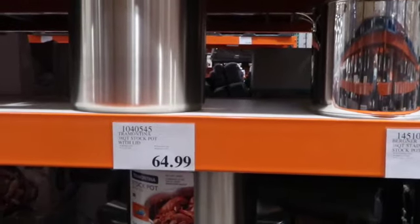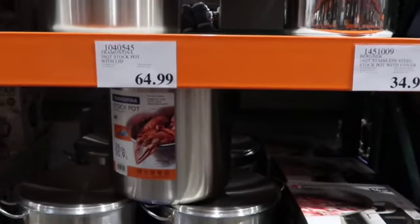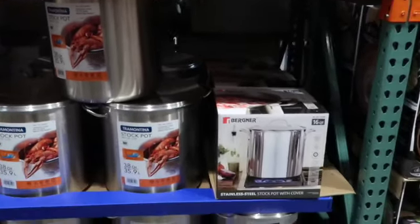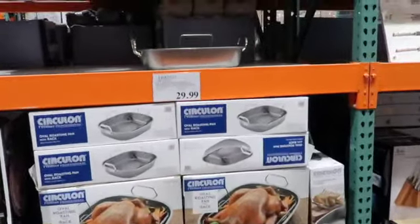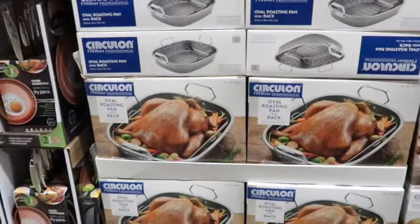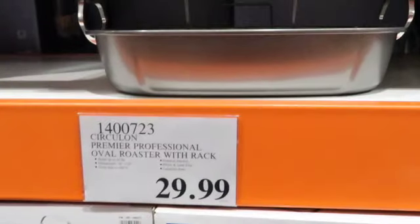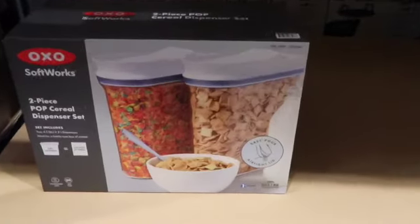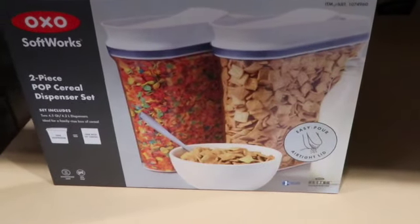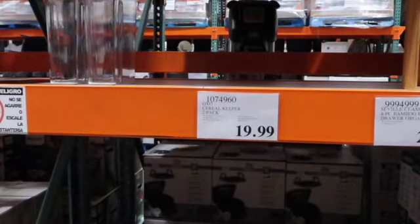Right here we have a 38-quart stock pot with lid for $64.99 and a stainless steel 16-quart pot for $34.99. Then over here, oh my gosh, how exciting, Turkey Day. They have this oven roasting pan with the rack for $29.99. I am so excited for this find. I've been wanting these for so long, but it's a 2-piece pot cereal dispenser set, airtight by OXO, and they're only $19.99 for the 2 set. That's such a great deal.